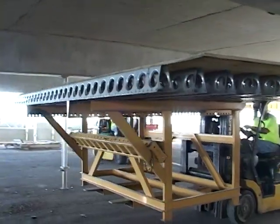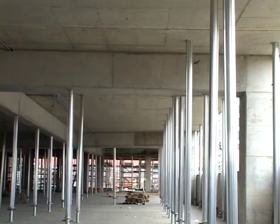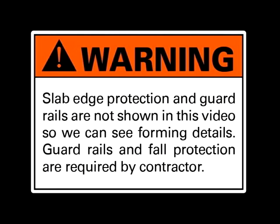The EFCO Cunningham parking garage system is fast and simple to cycle. Once the concrete has reached sufficient strength as determined by the job site engineer, you can begin the stripping operations. Warning: slab edge protection and guardrails are not shown in this video, so we can see forming details. Guardrails and fall protection are required by contractor.